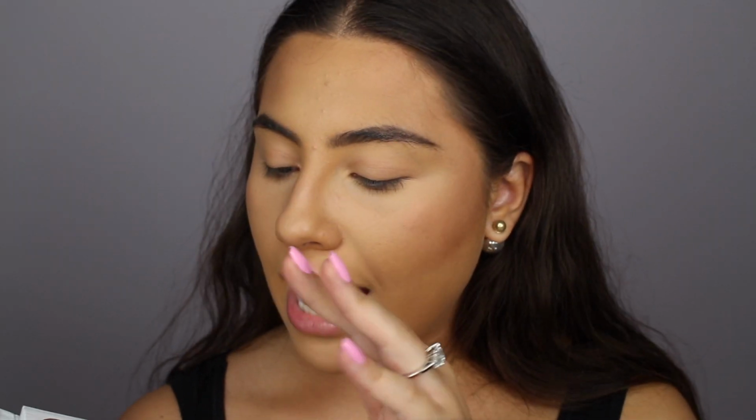Carly Bybel palette for BH Cosmetics. This isn't, I guess, necessarily a drugstore product, but it's definitely an affordable one. I think this goes for about $14, and then she has her deluxe edition palette that came out after this. So I believe this one is still available, but if it's not, then the deluxe one is definitely available, also at a very affordable price.